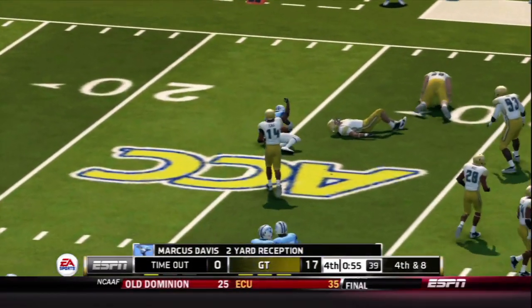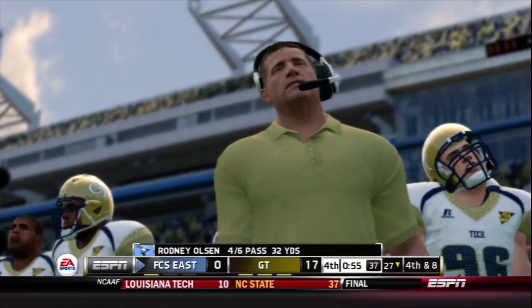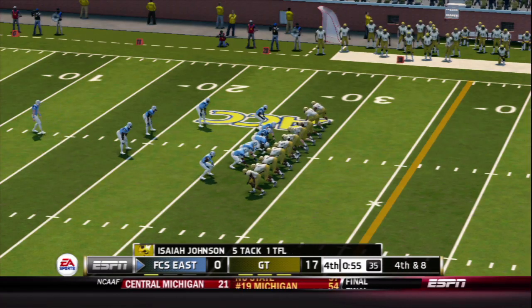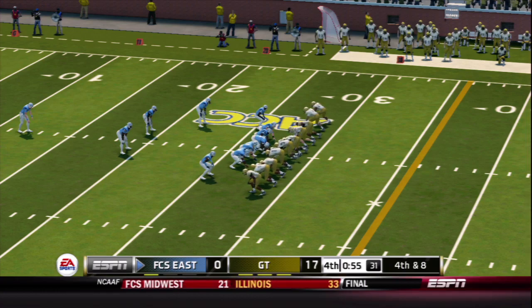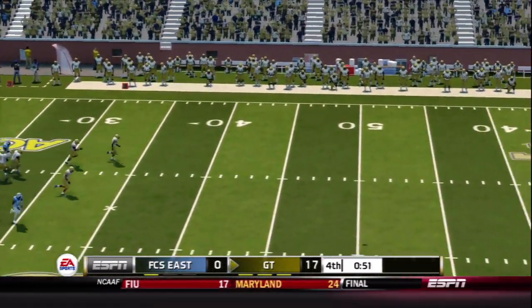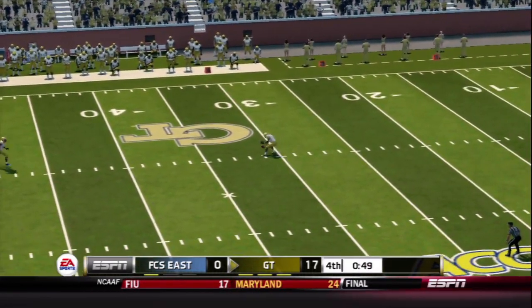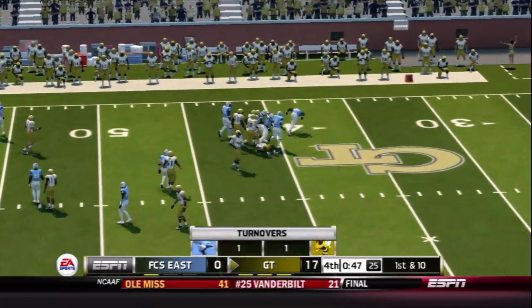Tackle made at about the 27-yard line. Well, he caught it, but it's almost no yards gain, and now it's fourth down. Give props to the D here for coming up with a big stop on third down. Martin is waiting for the snap. And he muffed it. He's tackled at the 42-yard line.